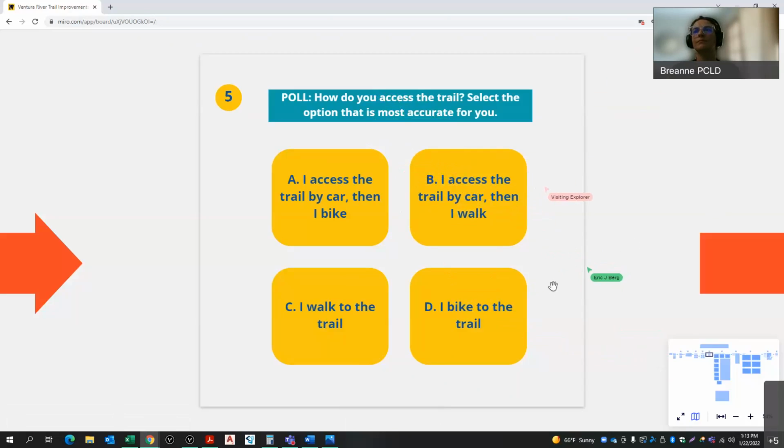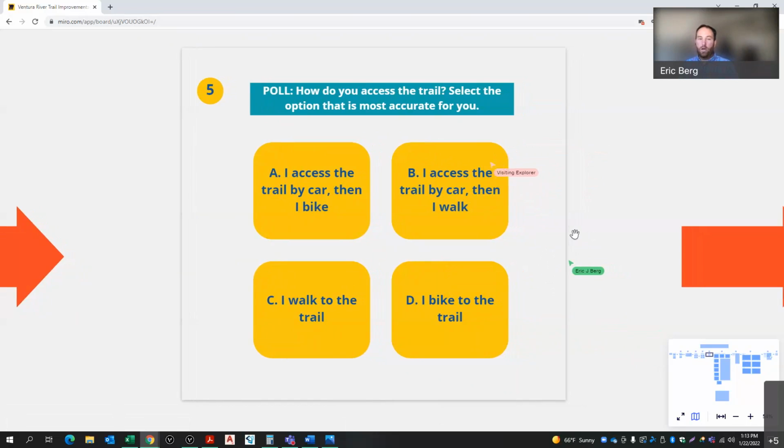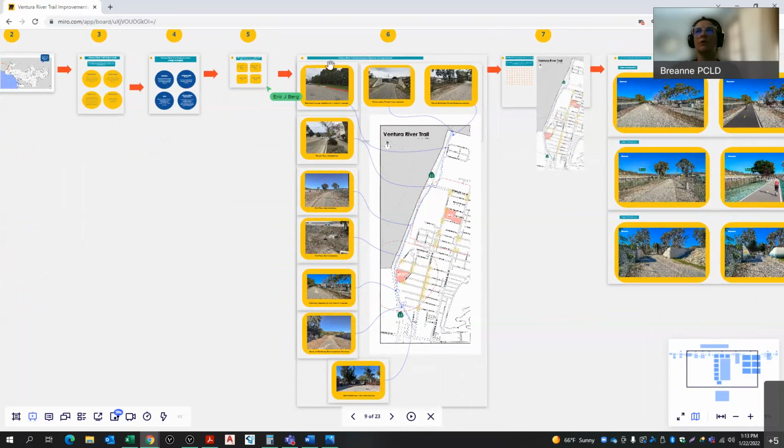I'll mention here, if you're just joining us, there's a link in the chat in the Miro board. That's how you can follow along with Brianne and I on the screen and access the poll that is happening right now. If you're just joining, we will be repeating this presentation every 30 minutes or so, and so you can catch the beginning later, as well as go through the activities again if you missed anything. Okay, so we'll let the voting keep going on that if anybody's just accessing the Miro board for the first time.